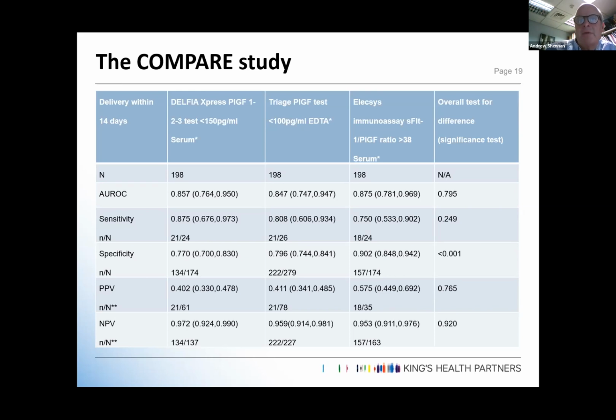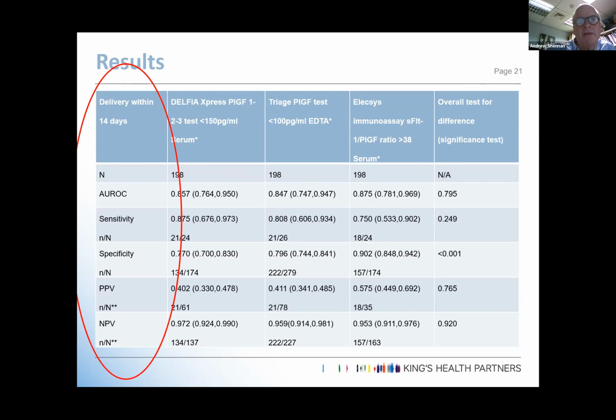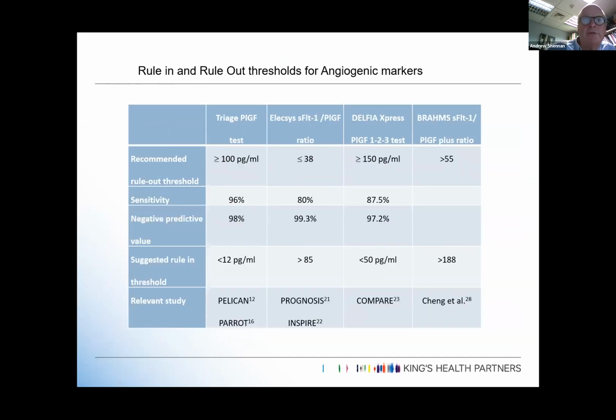So the recommended thresholds are slightly different. And if you have a slightly worse sensitivity, you have a better specificity. And obviously, if you want to favor rule out, you need to have a better sensitivity. So this kind of explains some of the confusion around these tests. And you have to be a little bit careful about comparing sensitivity, specificities, positive and negative predictive values for all the reasons I've said, different endpoints and different thresholds.